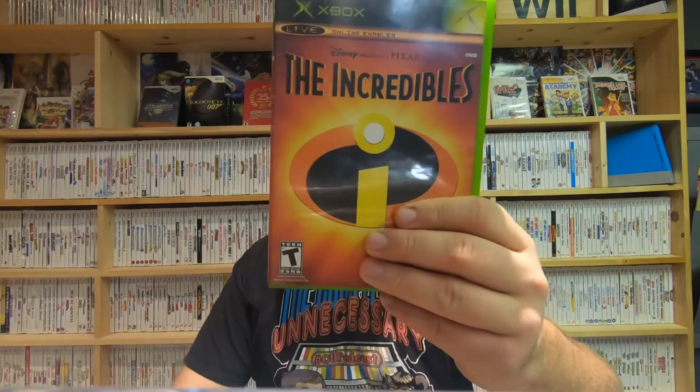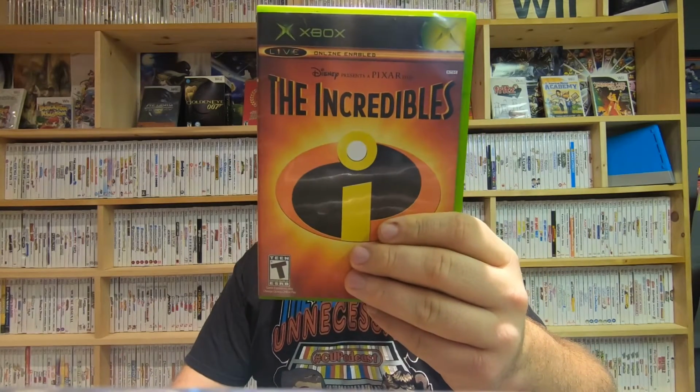And lastly, The Incredibles for the original Xbox. Surprisingly, I did not have this. Thought I did, but turns out I didn't. And complete in the case.